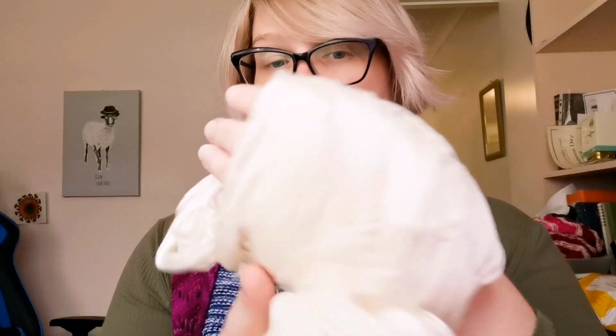This is 50/50 merino silk. Does it feel amazing? Yes, it does. Does it have amazing drape? Yes, it does. But it will also pill like you won't believe. So don't try and make a sweater out of it. Trust me, trust somebody that has done it. It's a really bad idea to attempt to make a merino silk sweater.